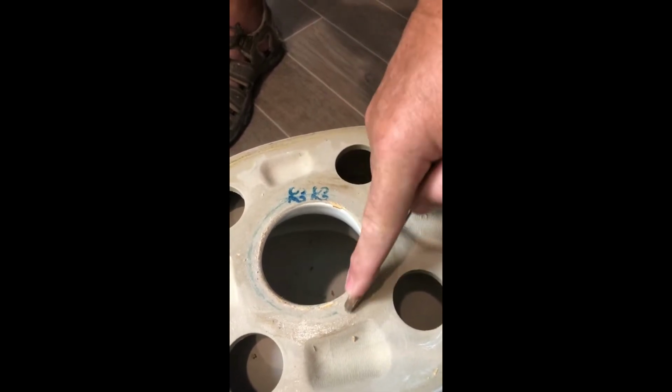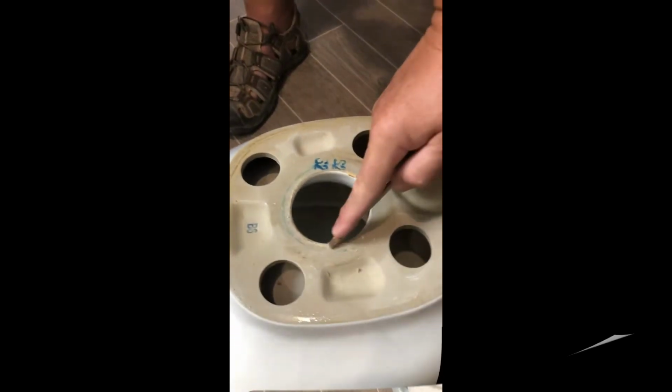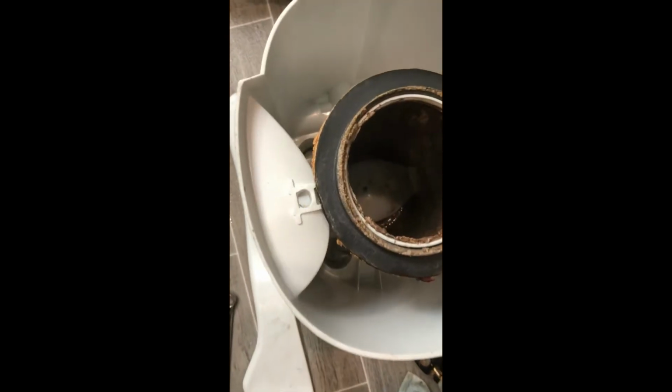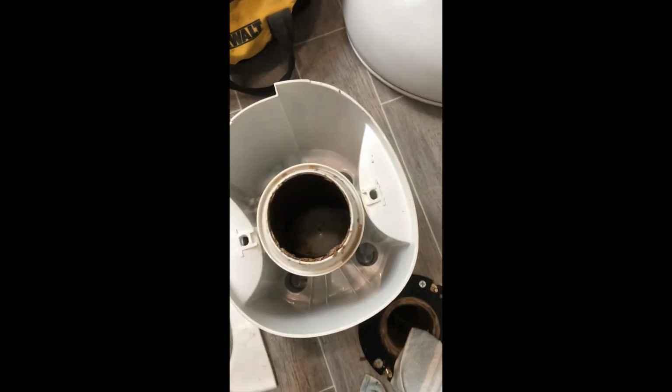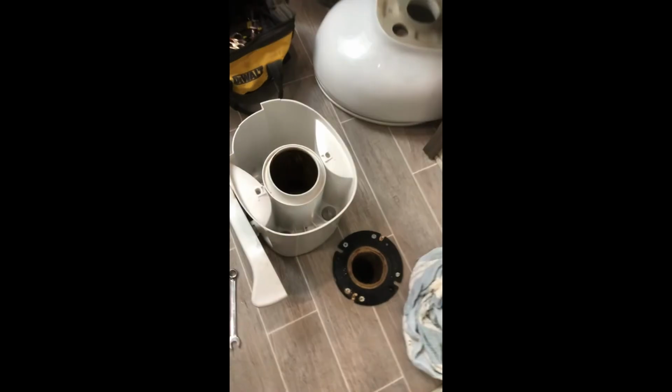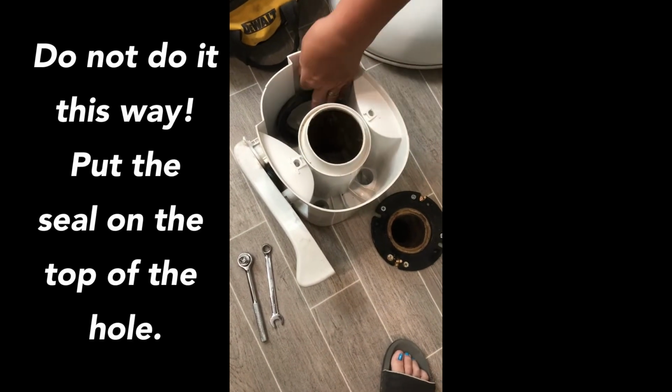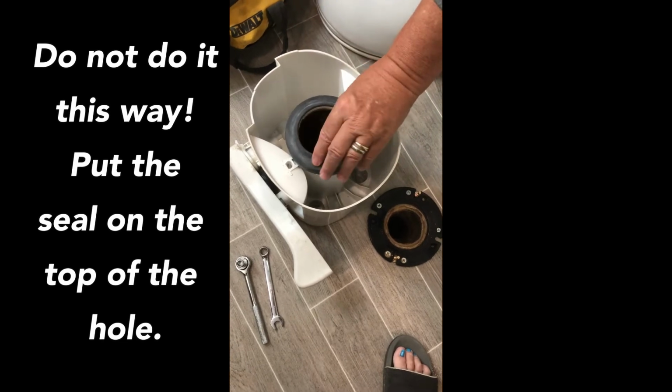Okay, just about done. That's it. So we're turning the pedestal over, and we're going to be removing this seal as well. It's pretty disgusting. And cleaning this up as well. These go somewhere. Okay, so the big one goes on here, not down in there, but right here. Goes like that.